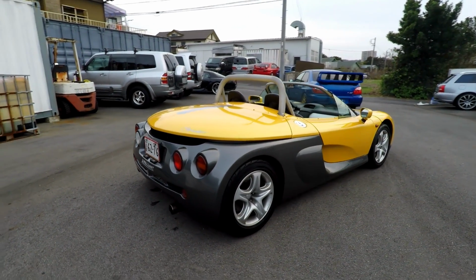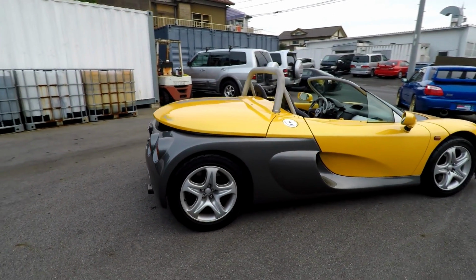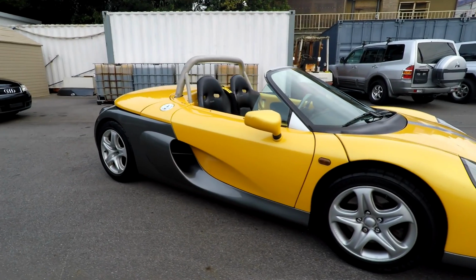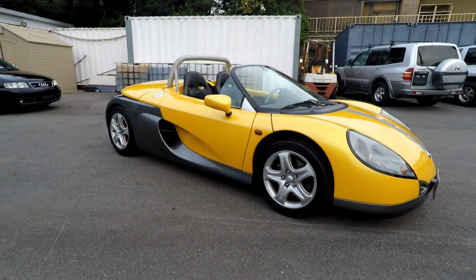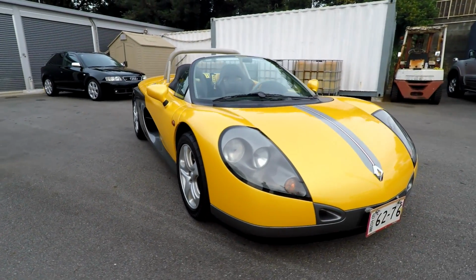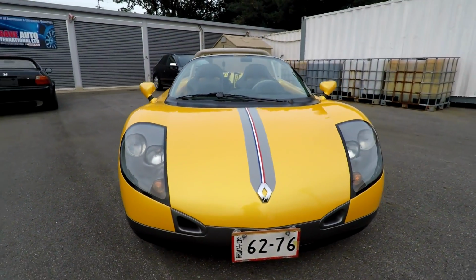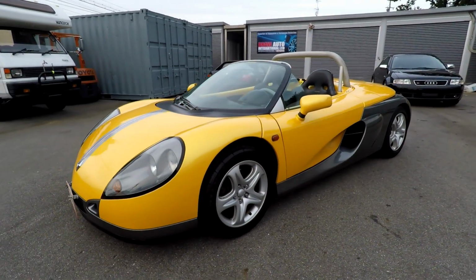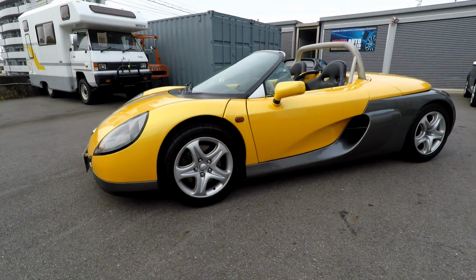Obviously it's an open top and it's something a little bit special, and they'll probably become very collectible as time goes on. They're starting to get expensive now. They're not quite as expensive as some of the other stuff like E30 M3s and air-cooled Porsches and that.